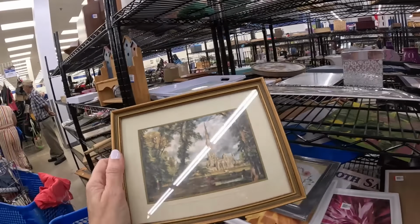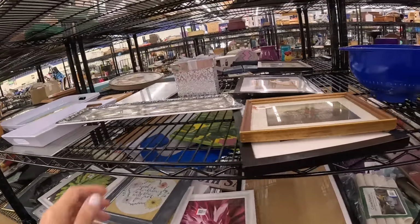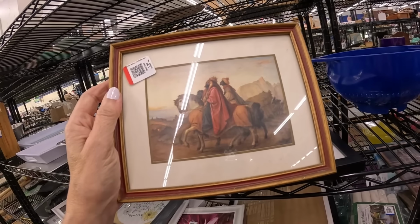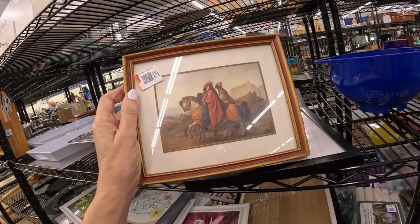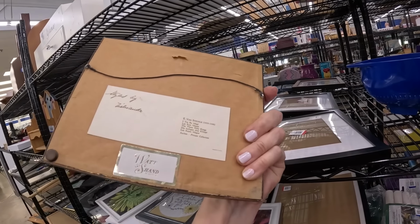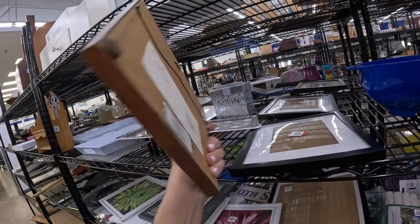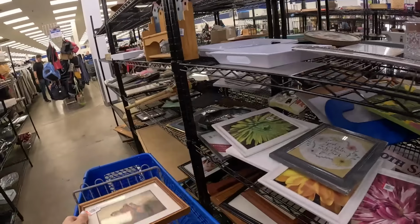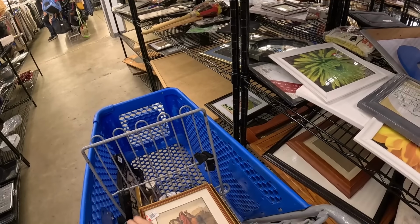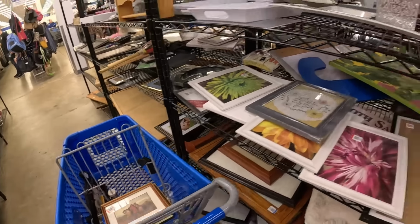This is a miniature. These are the ones I'm talking about. And I always find them in groups, or almost always. Okay, Three Wise Men. This one seems a little bit newer. Not necessarily new, still vintage. Oh, it's from the same thing, Wat and Shand. Nice. $1.99 for 3 of them. Well, $1.99 each for 3 of them. $6. Very, very happy with that.